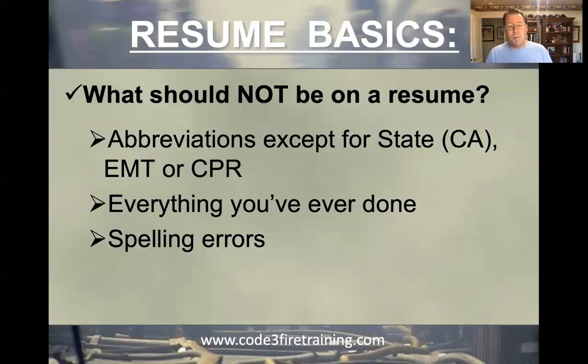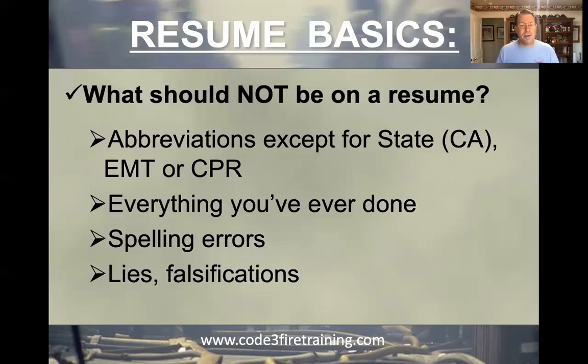Be very careful of spelling errors, because studies have shown that probably half the resumes out there have spelling or grammatical errors. So make sure that you do spell check. Spell check doesn't always catch everything, so have somebody else critique it. Also, studies show that resumes have a good chance of having lies or falsifications on them as well. And you go, what? People lie on resumes? Oh yeah. So your application better match your resume. I'll give a good example of matching. Let's say on one of your jobs, you listed that you were employed by whatever supermarket.